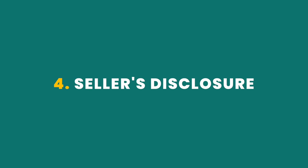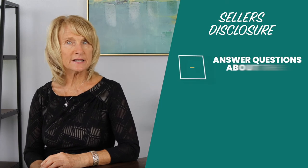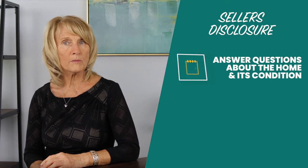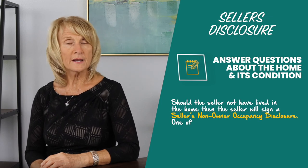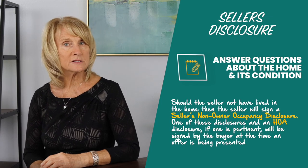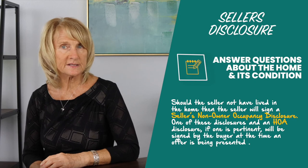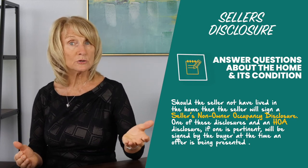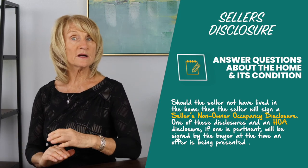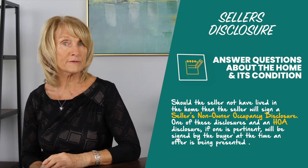Number 4, seller's disclosure. The homeowner will also complete a seller's disclosure, answering a list of questions posed about the home and its condition. Should the seller not have lived in the home, then the seller will sign a seller's non-owner occupancy disclosure. One of these disclosures, and an HOA disclosure if one is pertinent, will be signed by the buyer at the time an offer is being presented.